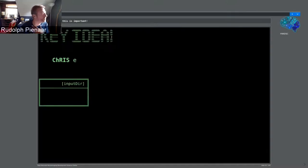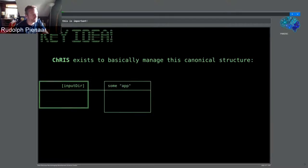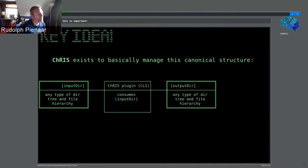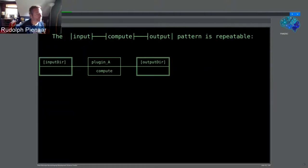All right, so the key idea of ChRIS really is to try and manage a very simple thing. You have data which lives in an input directory. You have some app that consumes the data and produces output. That's kind of the whole thing right there. The trick is that we make our apps sort of Dockerized images, and we have a system that now tries to manage the input and output directories for that Docker image.